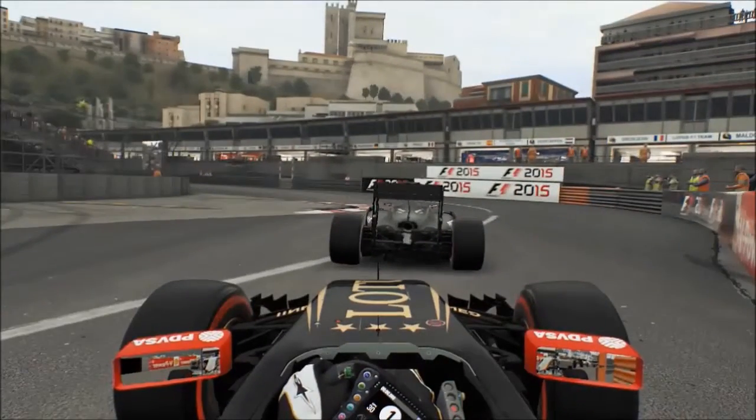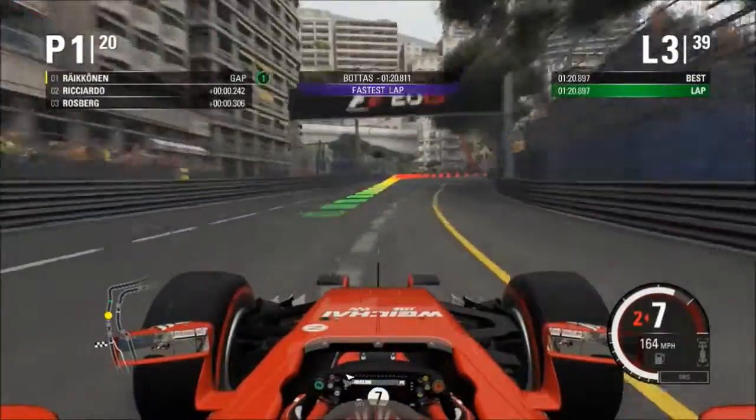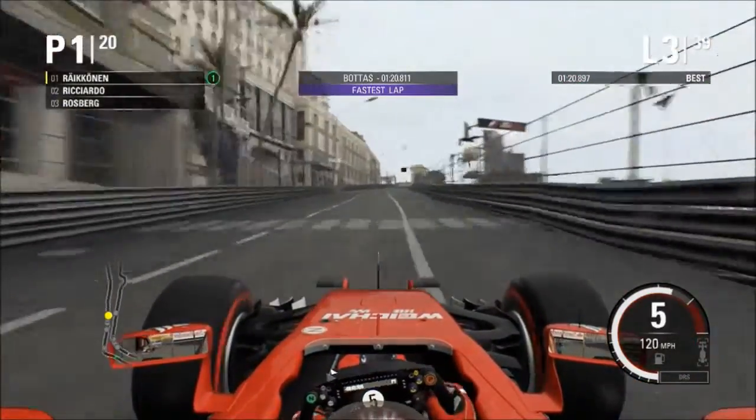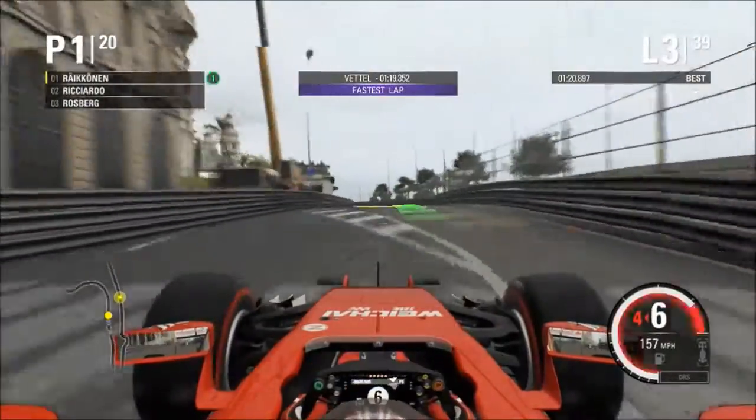He's just completely holding up a massive train. He's dropping so much time to the cars ahead. But coming across lap 2, Ricciardo goes faster, then Bottas. Bottas just flashed up again, alright. And he's flashed up again. Okay, but yeah, so it looks like we don't have the best pace as well.